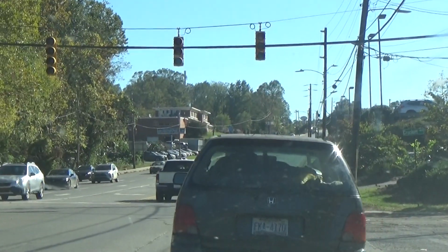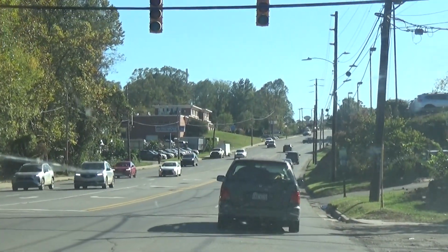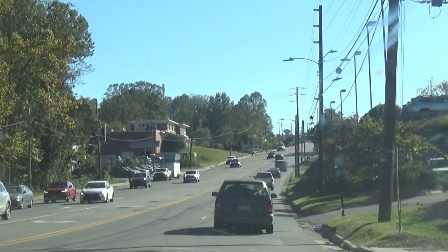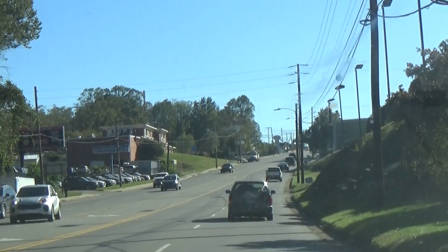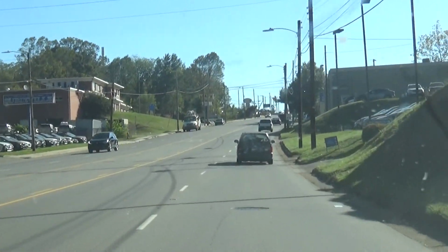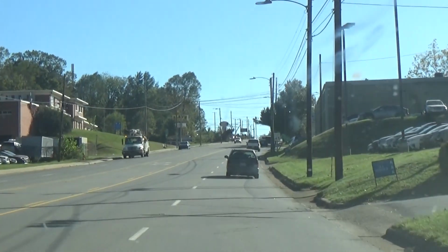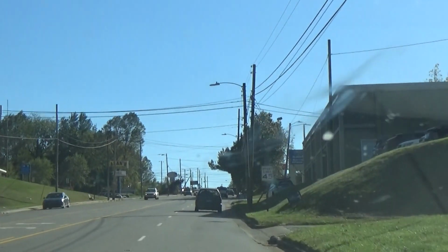It looks like some power is still out here. This light's not working, so you've got to be really careful at these intersections. So power is still out throughout much of the city. That's 2 weeks after the storm, might I add, and they still do not have power or even water in some areas. So, as I said, we're going to take Swananoa Road down, see what's open.